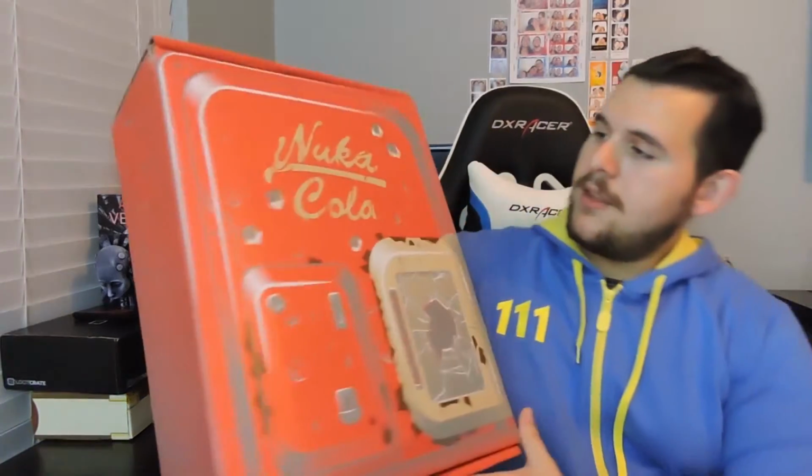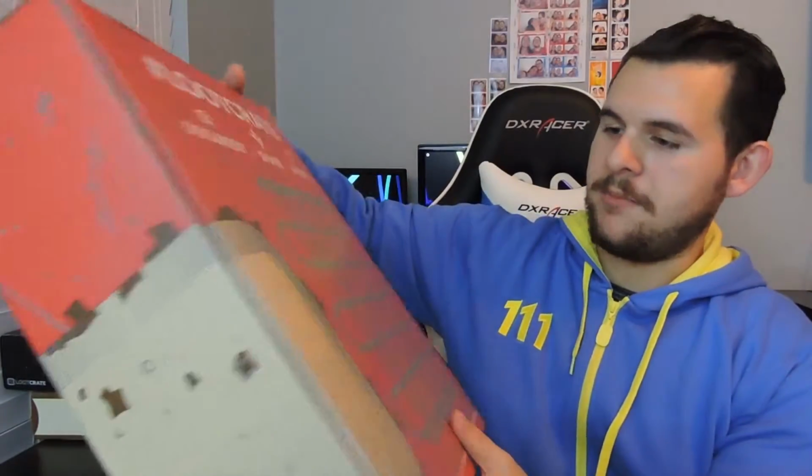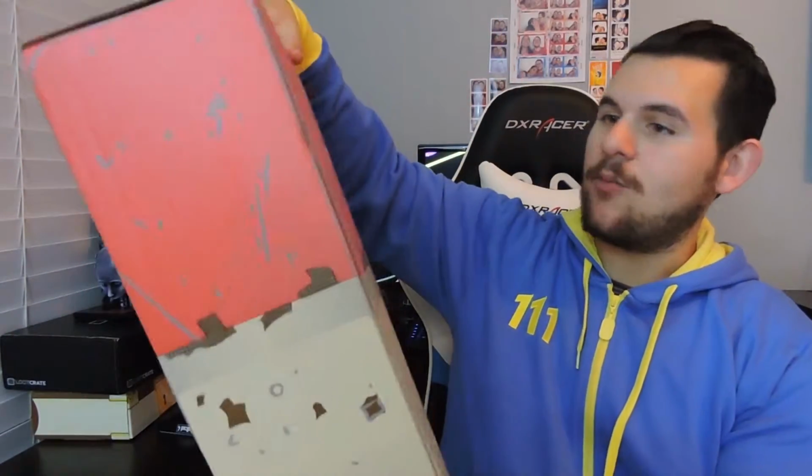Show you guys now. And for this, it is the Nuka-Cola vending machine from the game, which is amazing. I like it. That's very clever how they did that. Even it has the cracked screen and everything like it is in the game. This is the back of it, obviously, and it works very well.